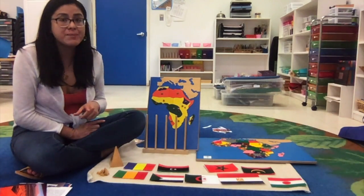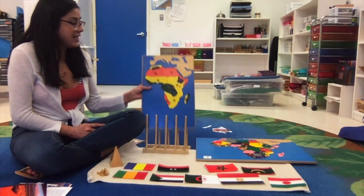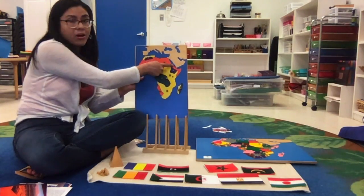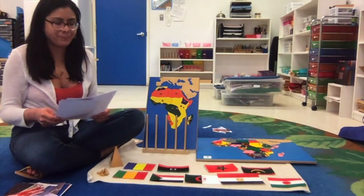Remember, a biomes map doesn't tell you the countries, it tells you the different biomes that are on this land. And if you can see, the Sahara Desert stretches all across the northern part of Africa. Let's find out a little bit more about the Sahara Desert.